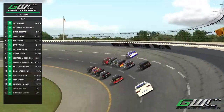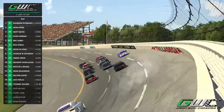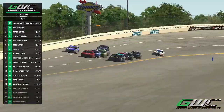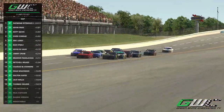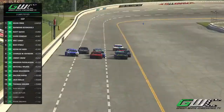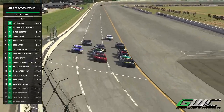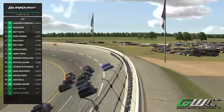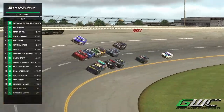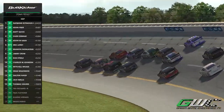Still side by side up front, though, with Raymond Rittenauer and Kevin Fries, as we have three there. Everybody's going to start making moves for position. Going to see really, truly who's your friend from here on out. Yeah, it's going to be one of those things where the pushes are going to start getting a little more aggressive. So you might try to clear somebody a little bit more than you would normally, and you're going to try to squeeze that car next to you just a little bit tighter as well.